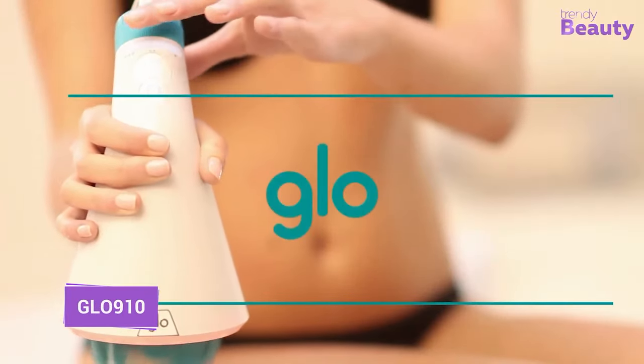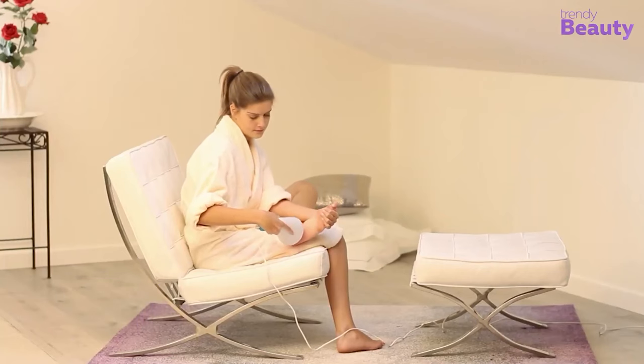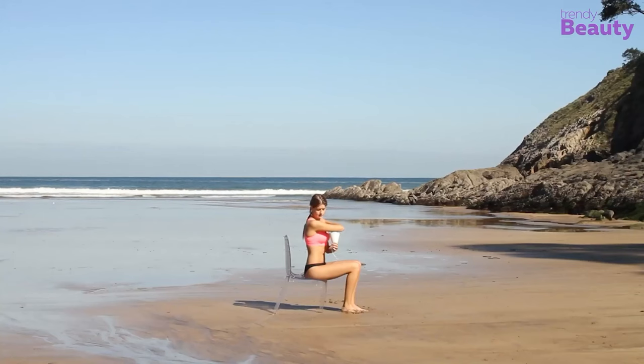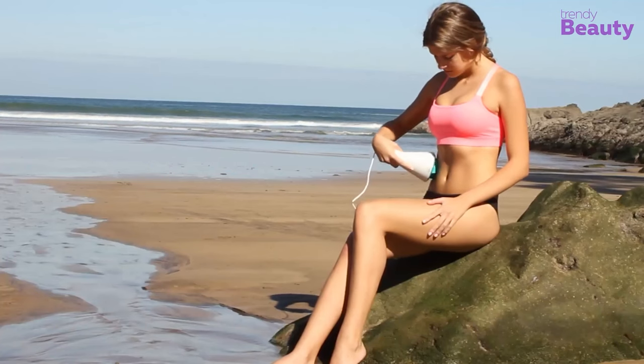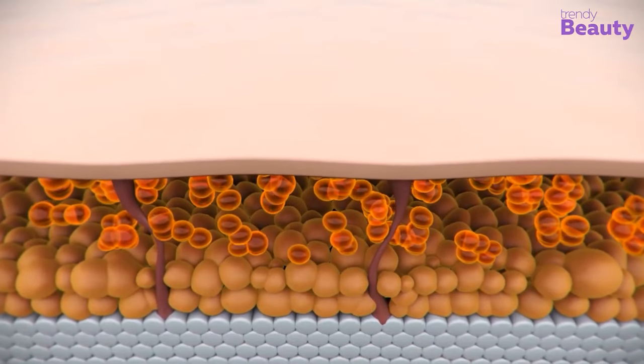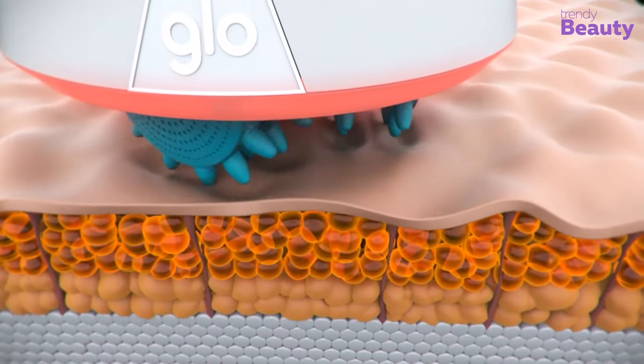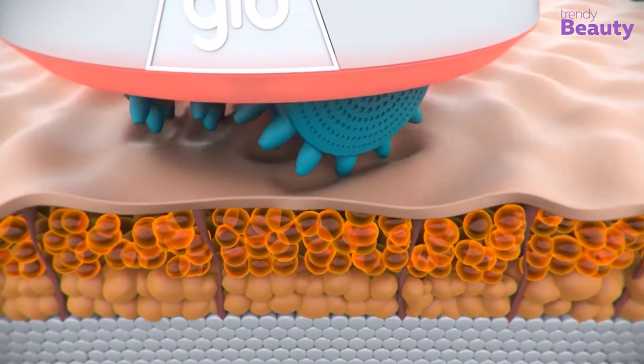Glow910 is a product that claims to be a revolutionary solution for cellulite. It is a device that uses a combination of infrared light and radio frequency energy to target cellulite and improve the appearance of the skin. According to the product's website, the infrared light heats the skin, while the radio frequency energy stimulates collagen production and improves circulation.